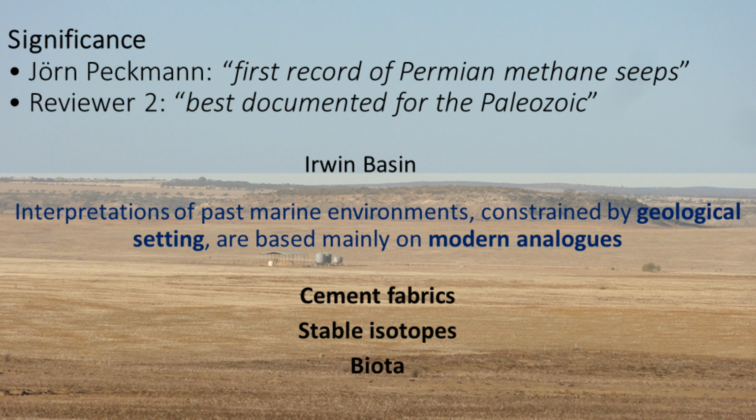So the significance of this find: Peckmann, in his review of our paper, said that this was a fantastic discovery. And he pointed out, although there have been other records of methane seeps in the Permian, he discounts those, and he says this is the first record of Permian methane seeps. And the other reviewer, who was unnamed, said that the description of these seeps makes them the best documented for the Paleozoic. So we've got a really significant geological find here.